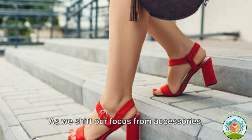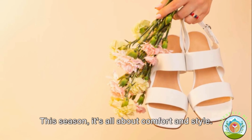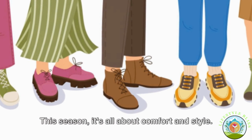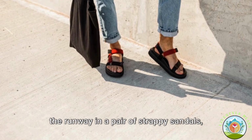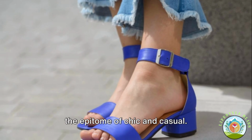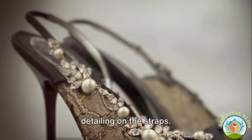As we shift our focus from accessories, let's step into the world of spring footwear trends. This season, it's all about comfort and style. The camera cuts to a model strutting down the runway in a pair of strappy sandals, the epitome of chic and casual. A close-up reveals the intricate detailing on the straps.